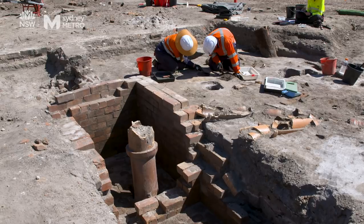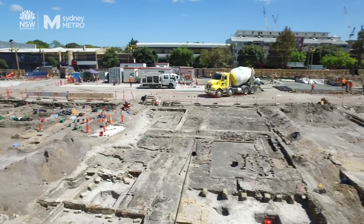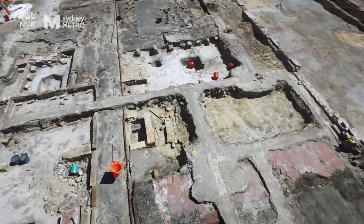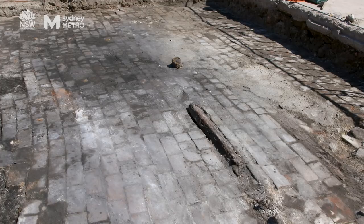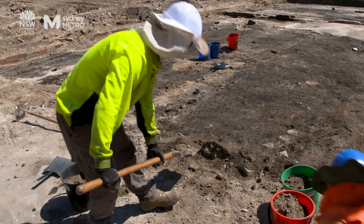When we excavate a room, we divide it into 1 metre squares and we excavate each square. In this way, we can actually get a picture of areas of activity where children played, where the mother might have sewed by the back door or window, where the father might have sat by the fire smoking, those sorts of things. And so we get an understanding of spatial use of a house.